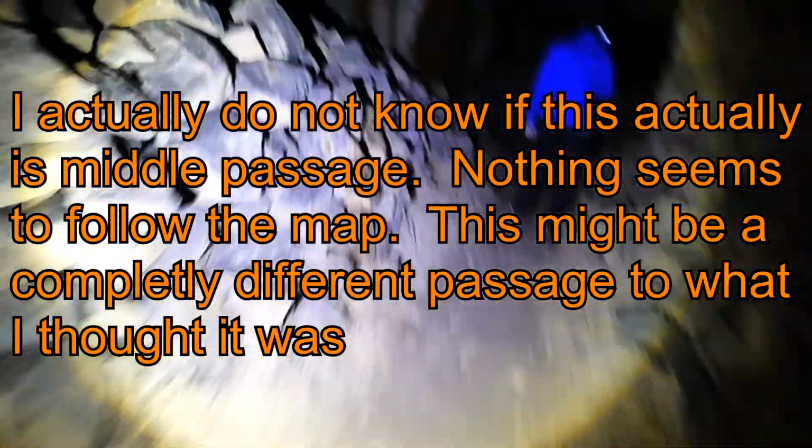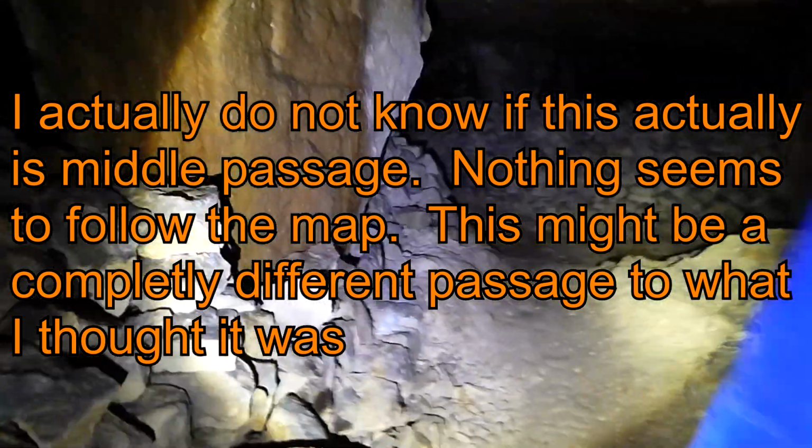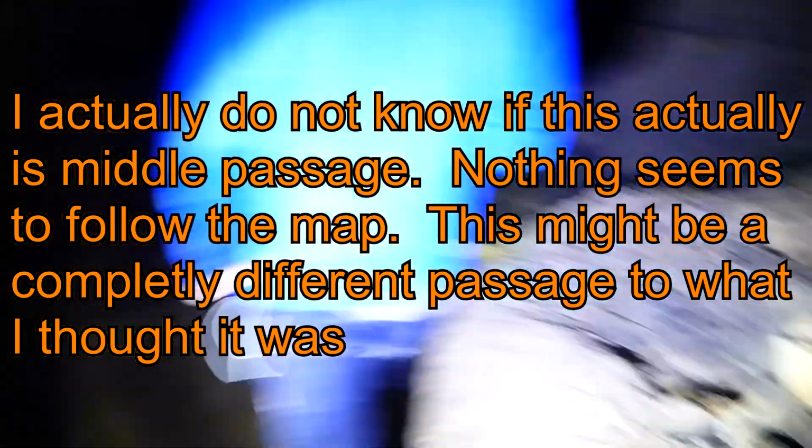But this is the part where I got lost previously. It's no wonder I got lost. Look how similar these look. You could easily walk down there and get lost. And then, here we now arrive at Middle Passage. Are my stones still there? I laid some stones to indicate this is the correct way back. So there's nothing. When Middle Passage looks identical, it's gone.